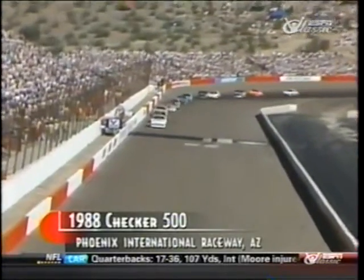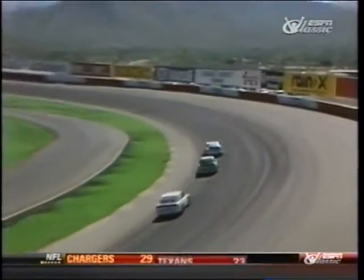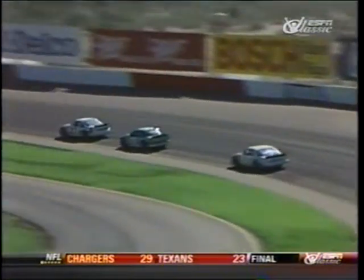Well, Bob, that documents some of the drivers who've had trouble early on here at the Checker 500. We mentioned Brett Bodine has already retired the Crisco Ford with an engine problem. That first caution flag, a lot of oil came out beneath the Butmore Ford, and they have taken that car back to the garage area. Also having trouble, young Davey Allison has had the Hapland Ford on pit road. They think they may have a ratchet problem in the rear end of the car. Both wheels in the rear of that car are not pulling.